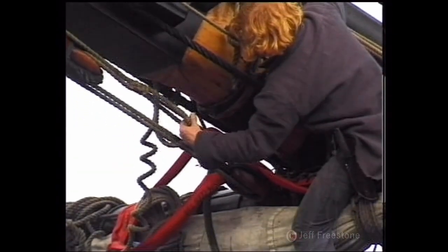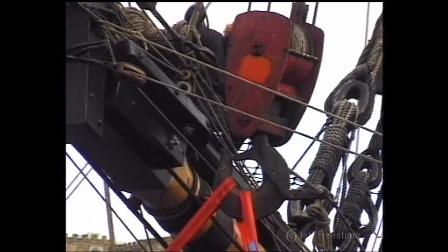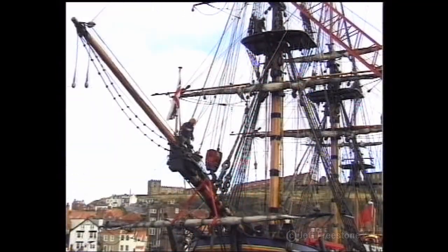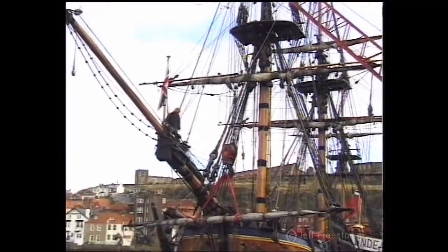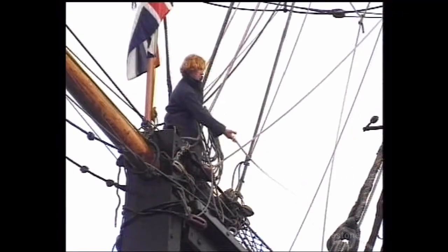The final remnants of the spritsail yard slings are removed, the braces are slowly released, and the crane takes the full weight of the yard. The ropes going through the braces, called lifts, are removed, and the yard is lowered onto the quay.